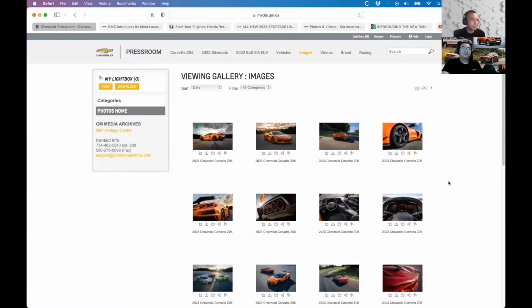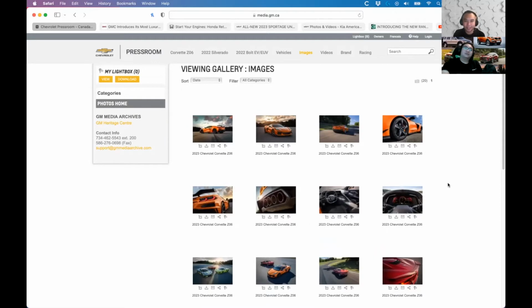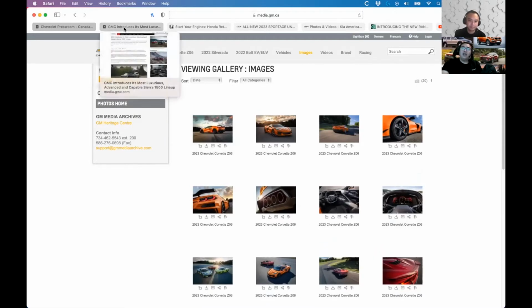But that's really all I got about the Z06 here. Anything else you want to share? Not yet. Not right now.